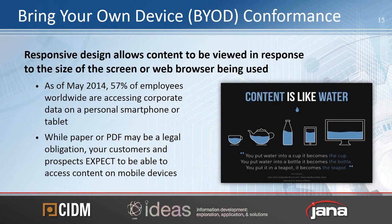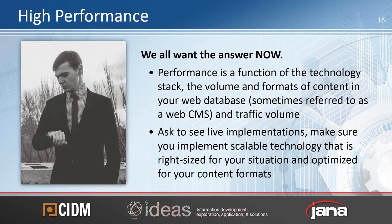So we understand that you still may have to deliver paper or PDF as a legal obligation with delivery of the equipment, potentially with delivery of the software. But having said that, beyond the initial delivery, what we hear from customers is that they expect to be able to access content on their mobile devices.